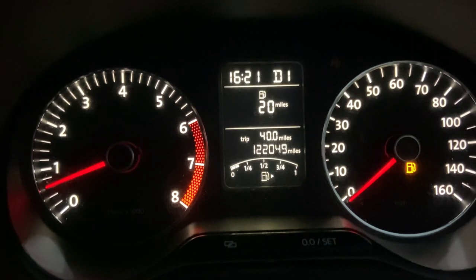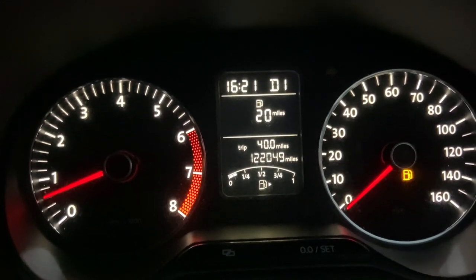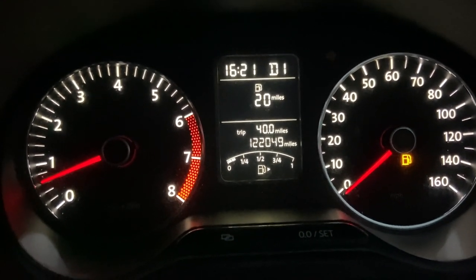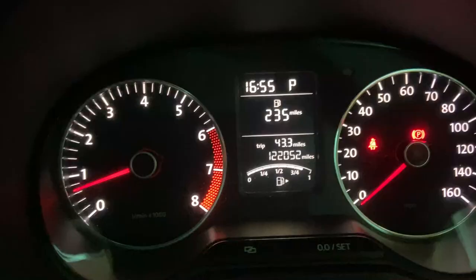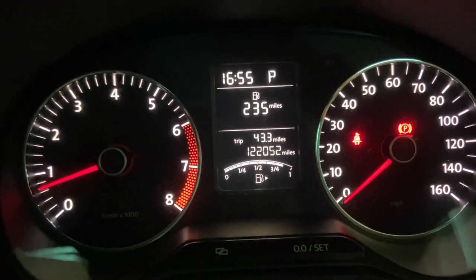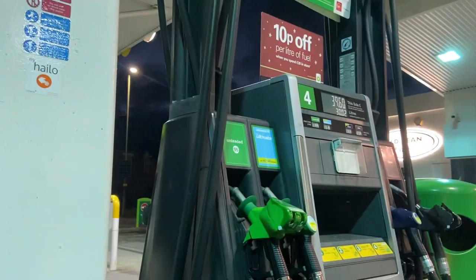Okay, so we've done 40 miles so far. It says we've got about 20 miles till we need to refill. We started off with it saying 65 miles, but we know we've done 40 since we started doing the deliveries. Let's go fill up and continue going. 40 pounds of petrol gets you 235 miles, almost a full tank.